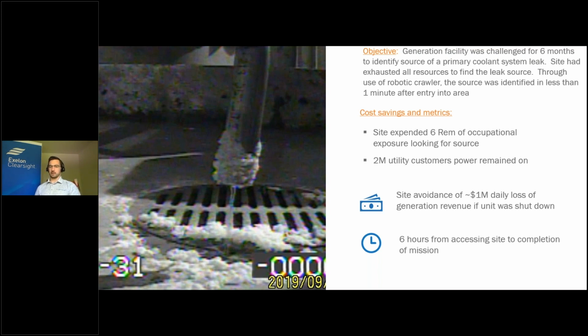But we actually got a call, and we deployed a crawler into this high rad area, and in 54 seconds we located this leak. So pretty tremendous cost savings attributed to the site avoiding a down power altogether. And also we saved significant dose by not sending people in for this.